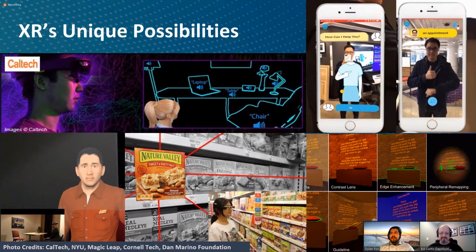From Cornell Tech, we see a low vision AR app on a head-mounted display that helps a woman focus on different objects while grayscaling the surrounding objects. This would help people with visual impairments find specific things in a grocery store, for example. And finally, in the bottom left, we see from the Dan Marino Foundation and Magic Leap a VR simulation that employs digital humans to help young adults with autism improve their social skills.